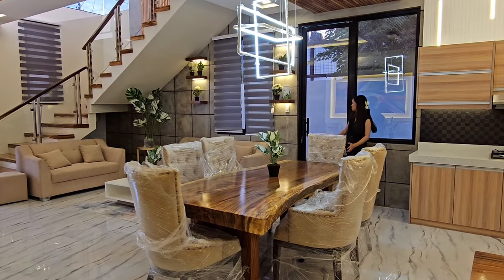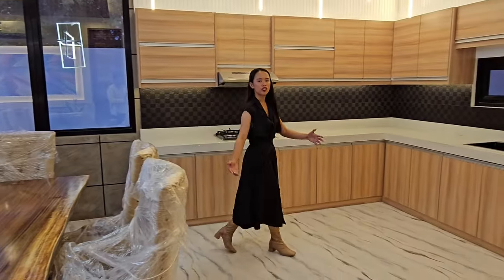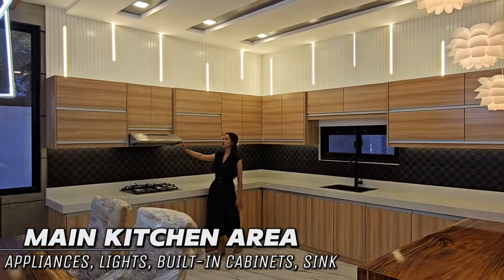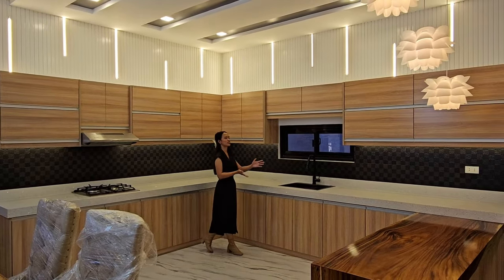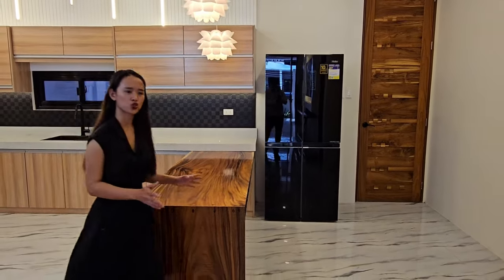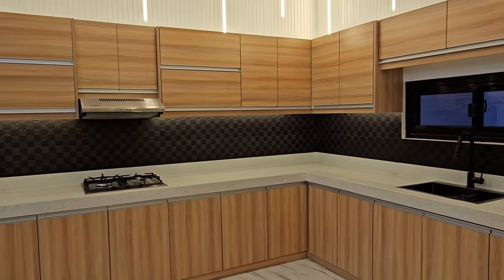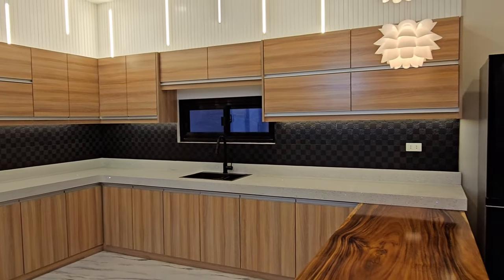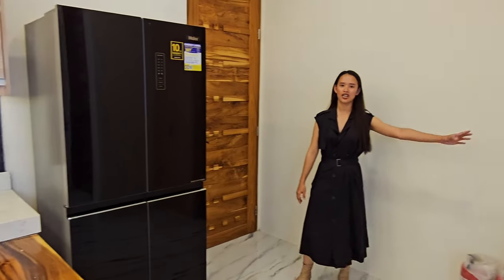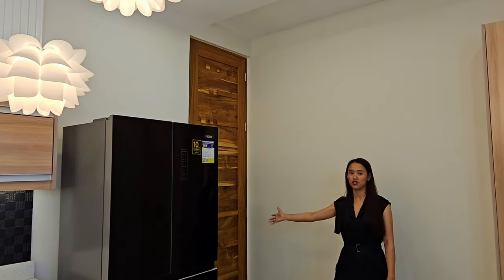And near your dining area, we have here the lanai. And after we view the dining area, this will be your main kitchen, which includes the stove, exhaust fan, built-in cabinets, the elegant lights, as well as the sink. An additional inclusion in the main kitchen area is the refrigerator. And the built-in cabinet, and near your refrigerator, we have here back door access going to your service area and the maid's room.